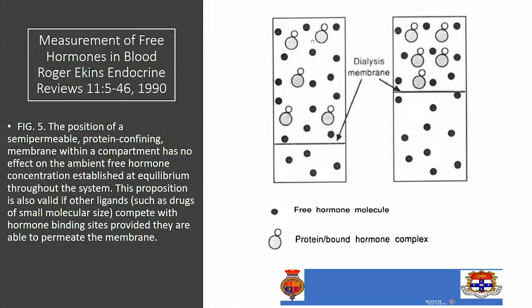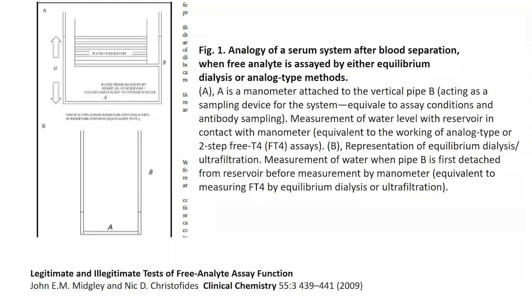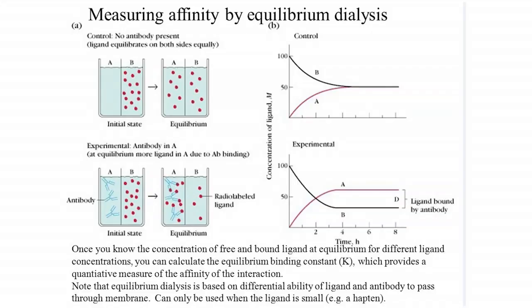This is just an example illustrating the previous point that I just talked about. And here are some of the other arguments by Midgley, who's taken up where Ekins left off and has carried the argument further forward. He says that if you have a manometer on the side of the pool that you're measuring, where you're constantly sampling the free hormone, you can probably get a better idea of what's actually happening, whereas if you have a semi-permeable membrane where you're only measuring what's coming through on the other side, you may not be able to get a good measurement. His argument was taken with the free T4 and free T3 assays, where he said that we certainly have a problem. And we know we have, and I'll show you where the real problem is.